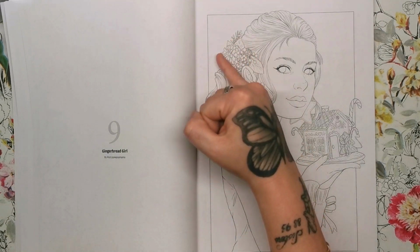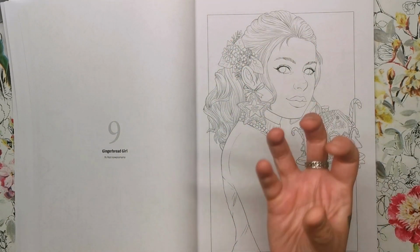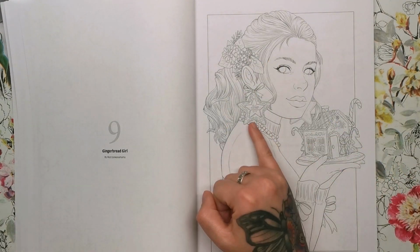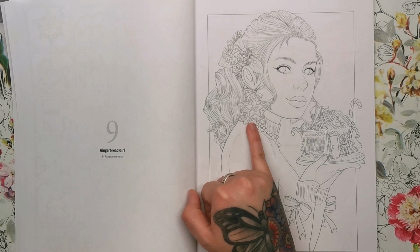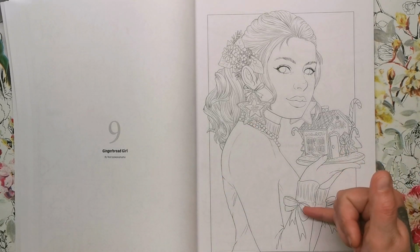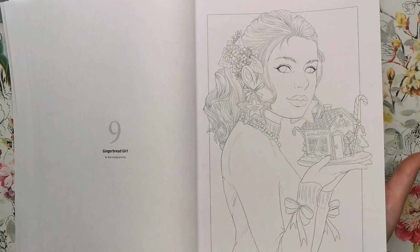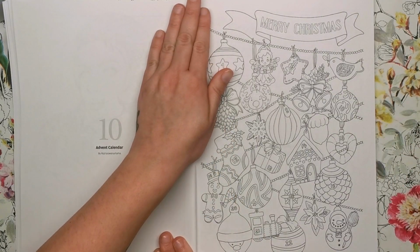Really, really love, again, that the hair has all of those adornments, those Christmas things, pine cone berries. Loving the gingerbread cookie star earring that she's wearing, and the little ribbons on her cuffs, and of course the gingerbread house that she's just created.